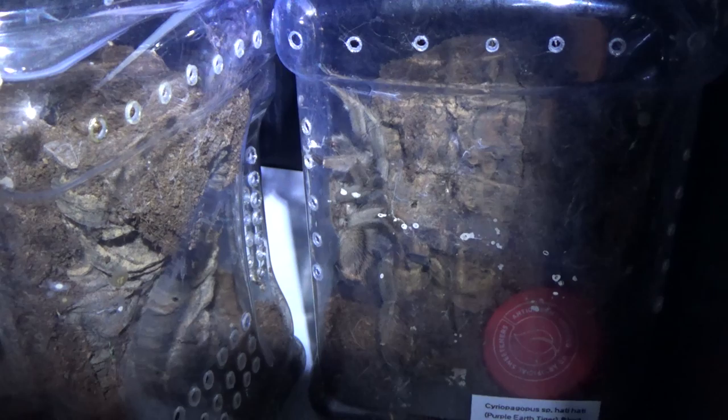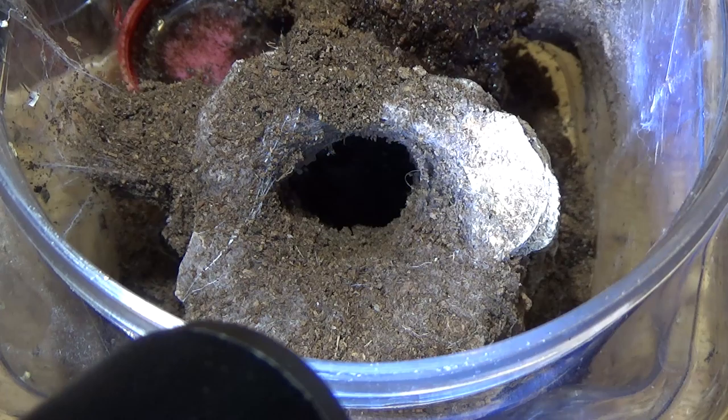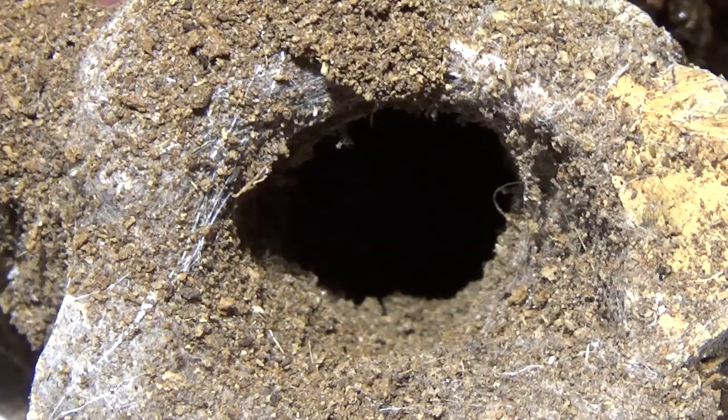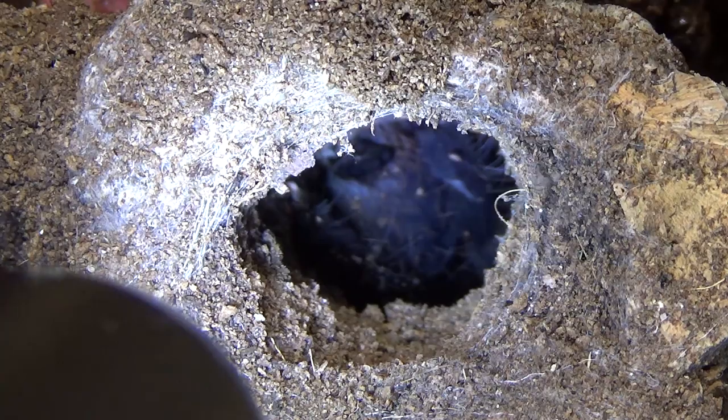This is my female Cyriopagopus species hotenna hotenna, and they're very shy, very reclusive. They're supposed to be arboreal, but they spend most of their time underground inside of their cork tube. So you can see that one there a little bit. I know the light doesn't help, but you can kind of see the purplish tint on the legs. This is commonly known as the purple earth tiger.